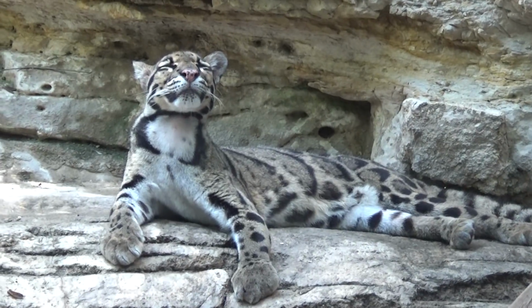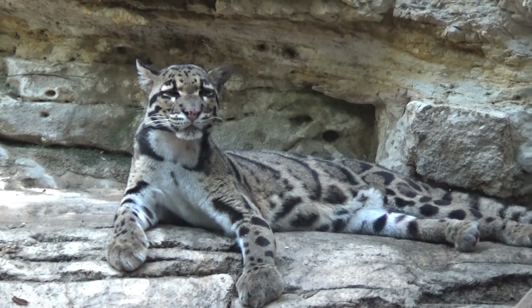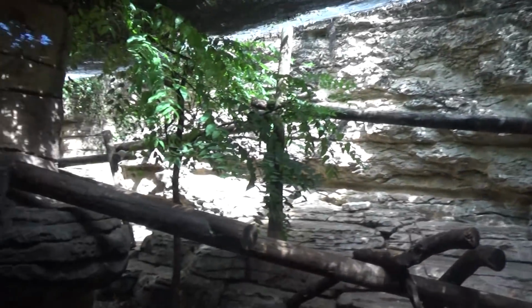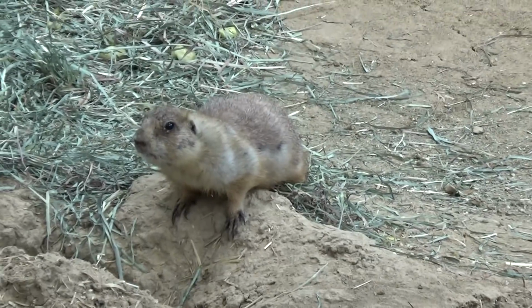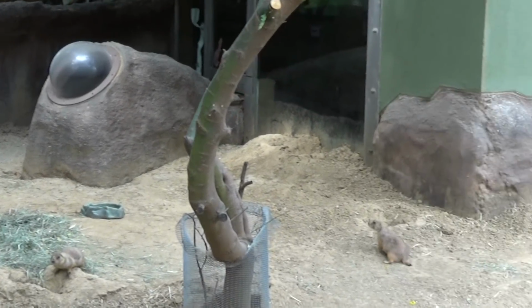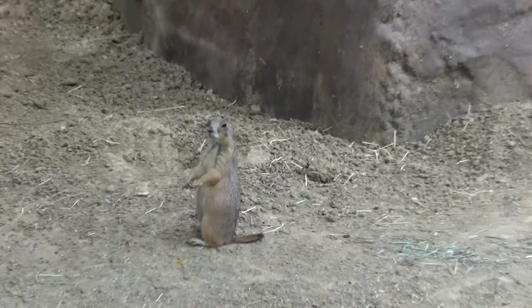Up next is the clouded leopard. Plenty of things for him to jump and climb on. Got some prairie dogs over here. Looks like there's a tunnel for kids to climb into so they could get up close and personal. But the prairie dog happened to be over there.